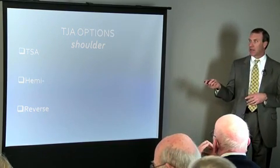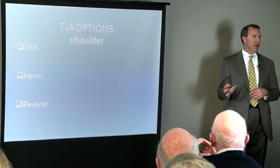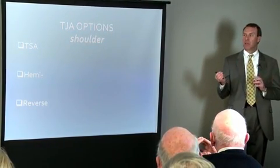If you don't have a lot of arthritis, and I did two hemi shoulders yesterday on people that are young but had terrible arthritis on the ball part, but the cup part was reasonably well preserved.